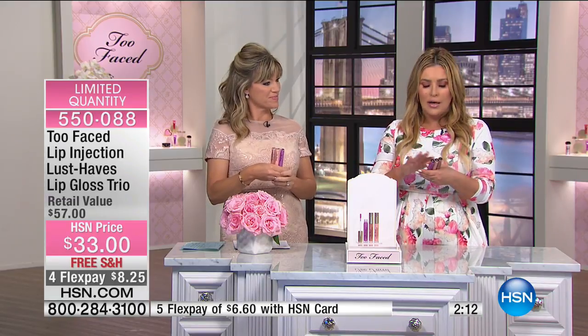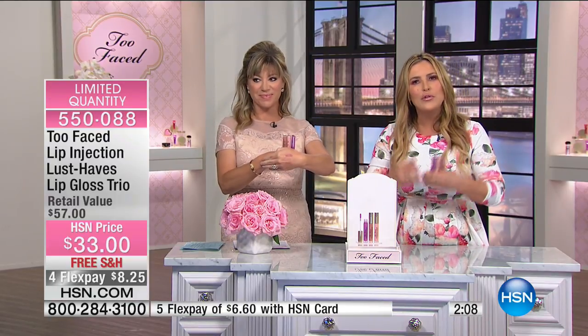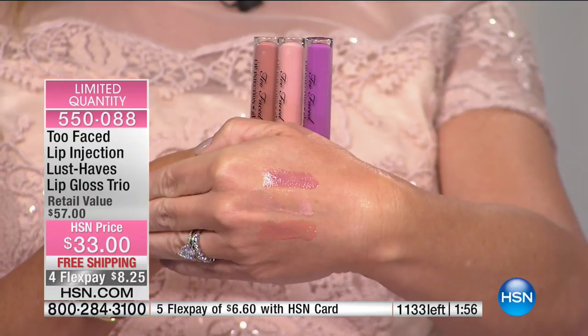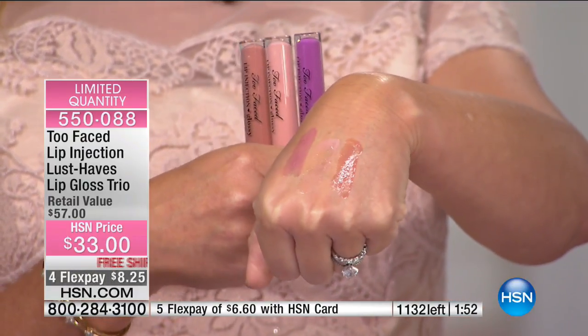So those three glosses, just a swipe of color, beautiful, plumping up your lips. It's our original formula for our lip injection, but you're getting a swipe of those colors. And as you see them on Amy's hand, how pretty and wearable they are for everybody. I mean, again, you could be 16 or 86. Look at those colors. Super wearable. You're getting all three. That's the whole point.